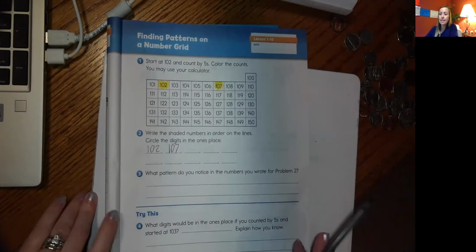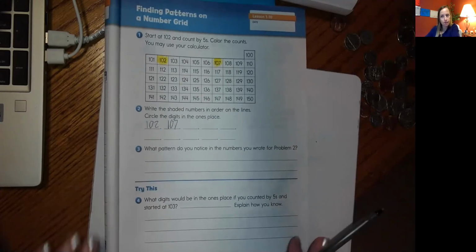Then they give you a try this. Now, I have a 5th grader right now. My youngest son is in 5th grade. And he said to me today, Mom, I had a try this. And try thises can be scary because you don't know the answer sometimes. And it's usually a little bit tougher. But I think you can do it.